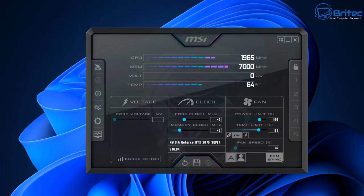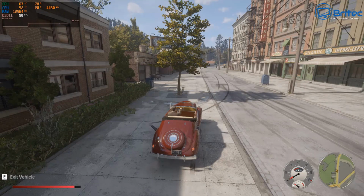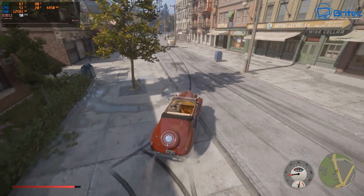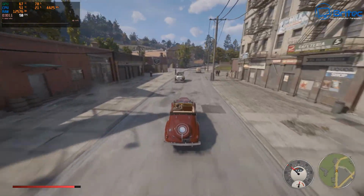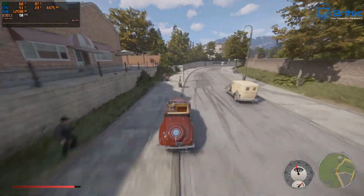People are obsessed with FPS and they want to get as much as possible, and they leave it uncapped, and this is when you're going to end up with issues. So we're back in the game now, right exactly where we was before, and you can see that line is already nice and smooth and straight, and you can tweak this even further by messing around with the graphics.